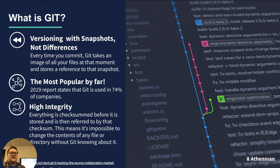A 2019 report says that Git is by far the dominant version control software on the market. 74% of companies use it in one form or another, be it GitLab, GitHub, or Bitbucket, which are sort of the big three in the market.